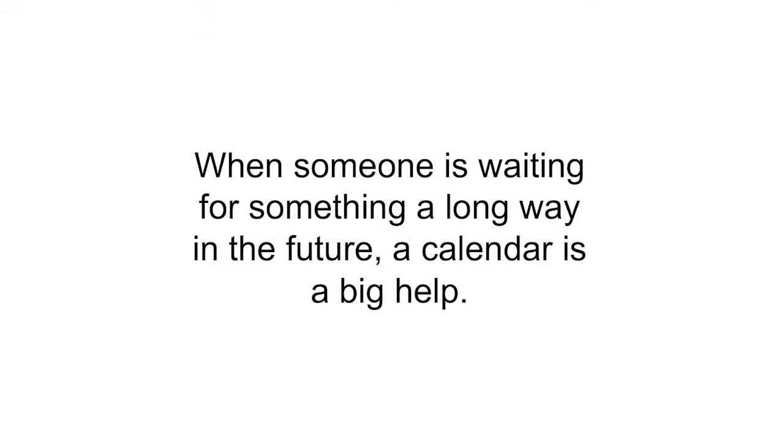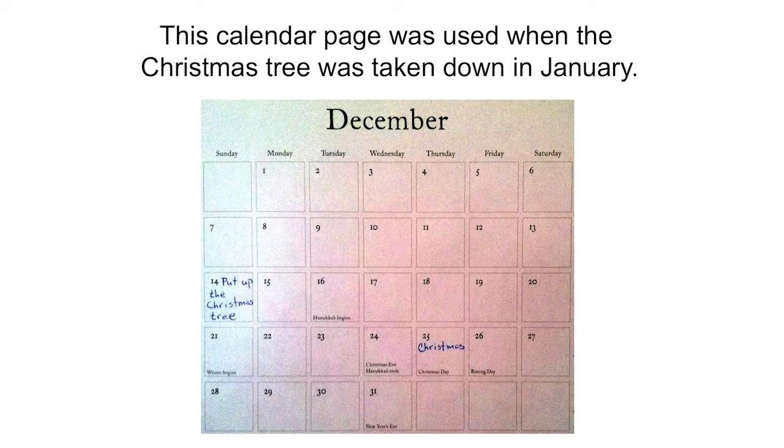When someone is waiting for something a long way in the future, a calendar is a big help. This calendar page was used when the Christmas tree was taken down in January. A calendar page for December has two handwritten notes on it. On December 14th, it reads, "Put up the Christmas tree." On December 25th, it reads, "Christmas."